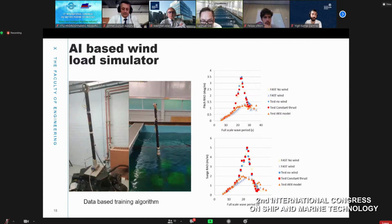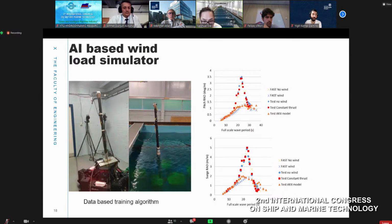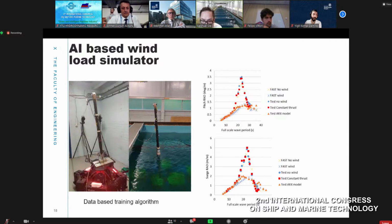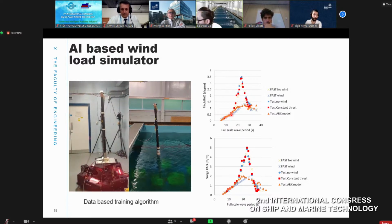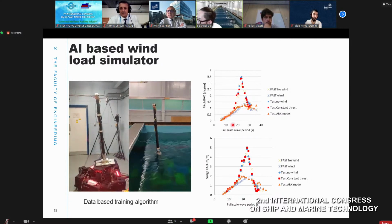Because it is a response-based model, that means we can actually take field measurements as training data and train our model to correctly represent the coupling between the aerodynamics and the hydrodynamics. As illustrated by this figure, we can see the current model can correctly reproduce the simulation data from the OpenFAST numerical simulation tool.